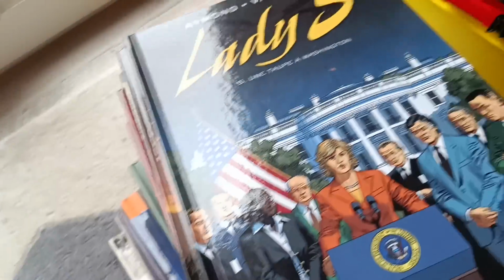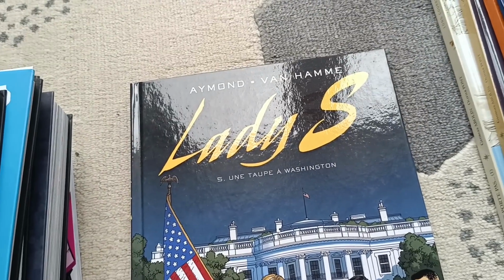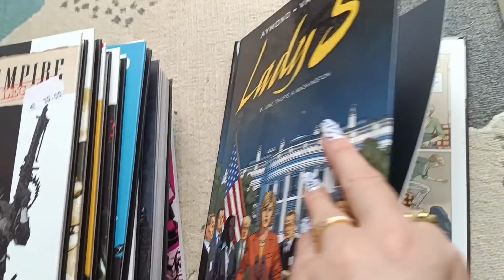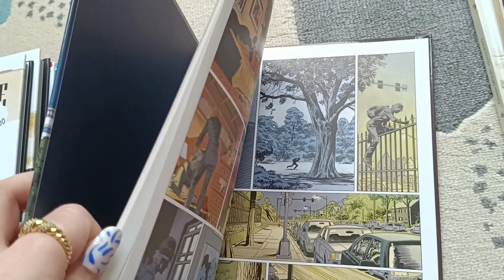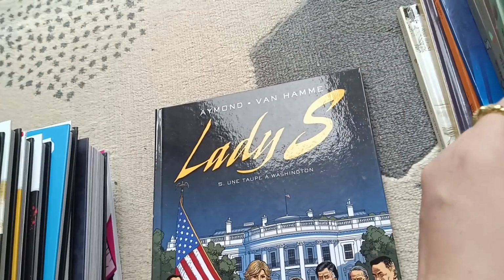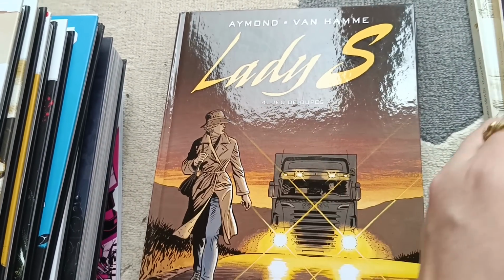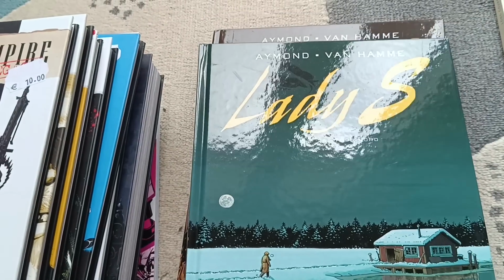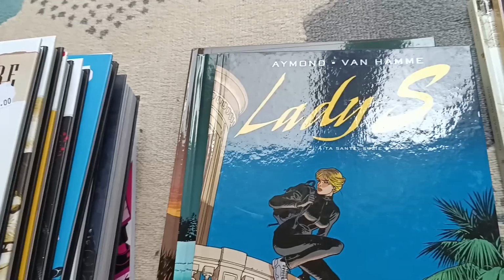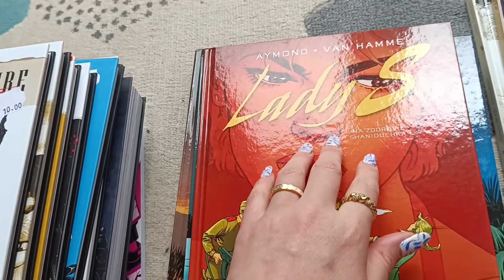Them ones. And then this series I actually read, and I liked it. Lady S. It's this woman, kind of a spy, special agent kind of thing. I just really liked it. It's very classic, and I just really liked it. So I have 5, 4, number 3, number 2, and I think I got the first 3 and I really enjoyed them, especially the first one. The first one is very, very cool.